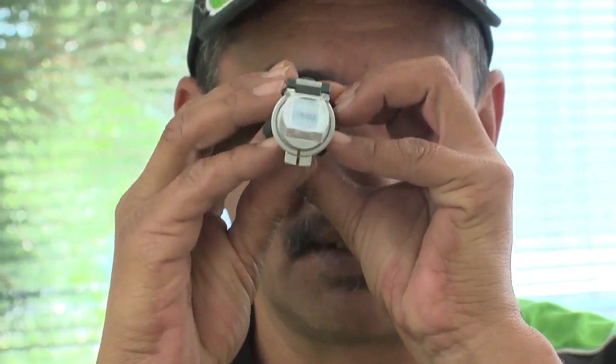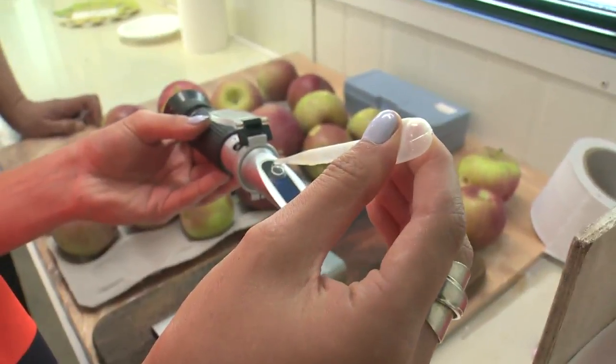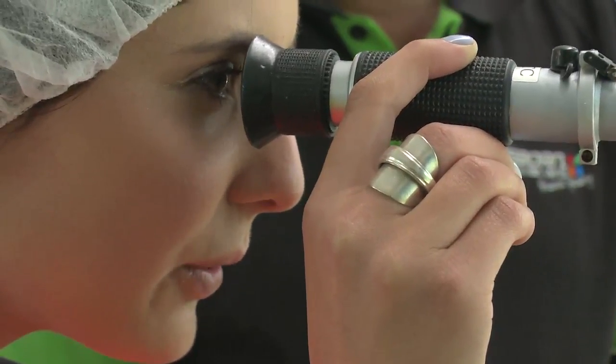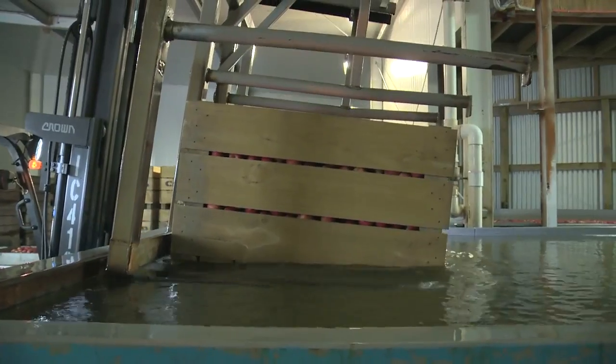Finally, sugar levels or brix are measured using a refractometer, and a few drops of juice are dropped on a pane. So what's the reading? 15.2. That's quite sweet for a Fuji. The combined results will indicate when the apple should be picked.